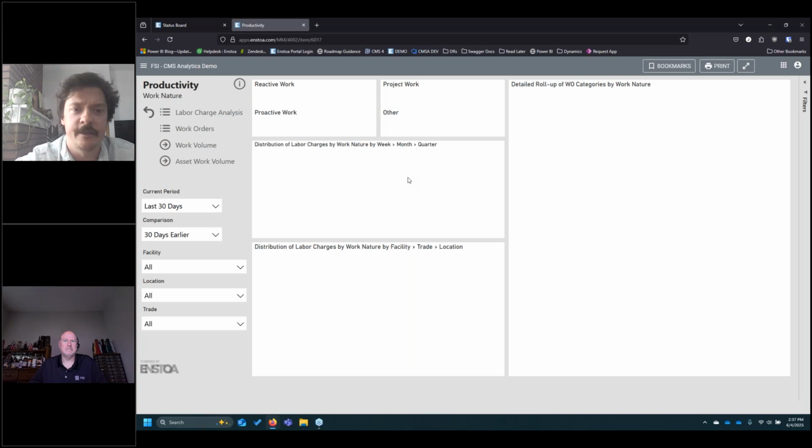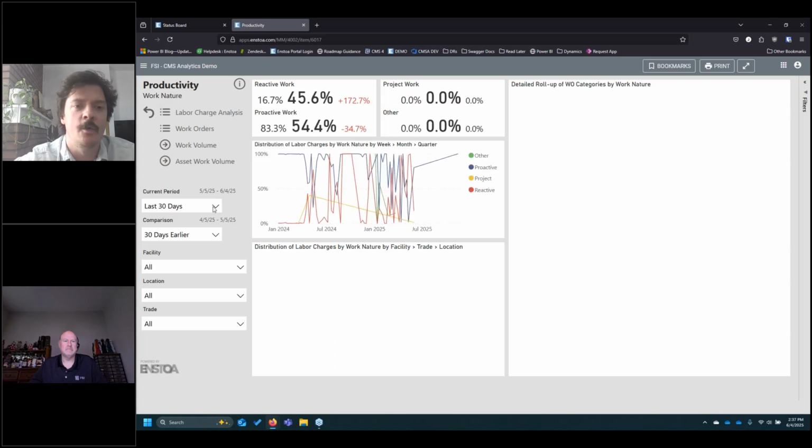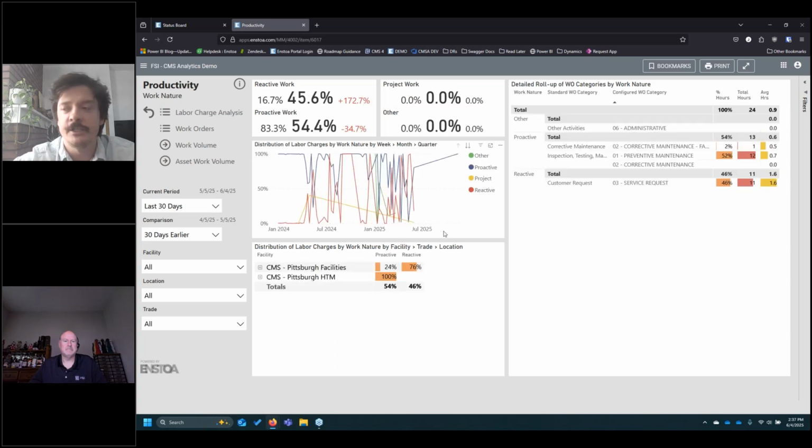And then you can jump into things like work nature, and you can see over time how much of the work that we're having to do is work that we planned for, and how much of that is work that we're having to react to. And you can see how that evolves over time. In our demo data, this is very sporadic, but typically these will follow trends, and you might see, as an organization, as you implement processes to more proactively identify work, you'll see these diverge, and maybe you'll start to see proactive work overtake reactive work.